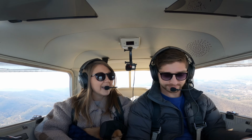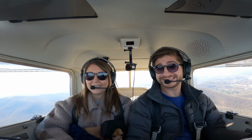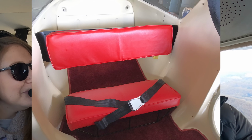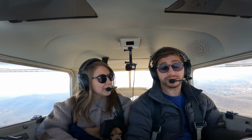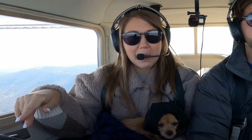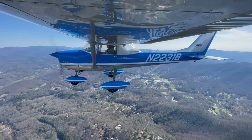Right? Alright, this is kind of weird, but how crazy would it be to have a kid in the seat back there? That's crazy to me, honestly. This plane comes with a kid bench in the back. Did you put a car seat on it? I don't know. I don't think there's even room for that. Back there? I think you said like a 3 or 4 year old just back there. That to me seems nuts. I honestly can't imagine that.